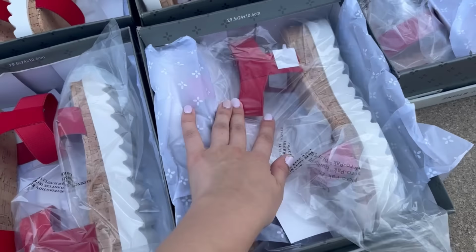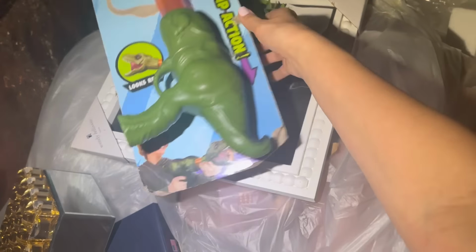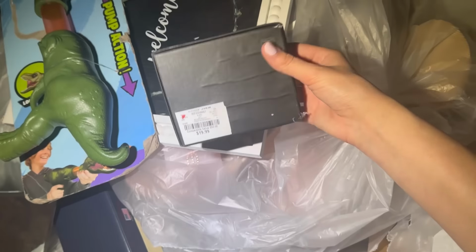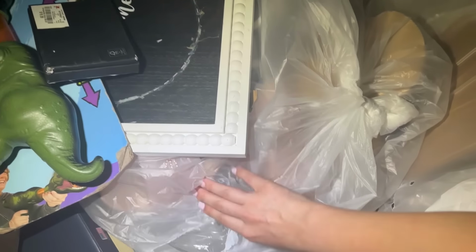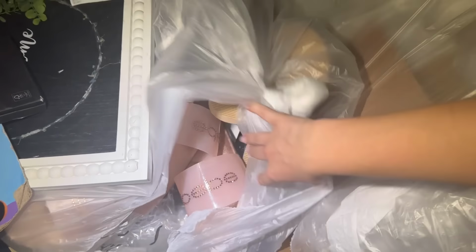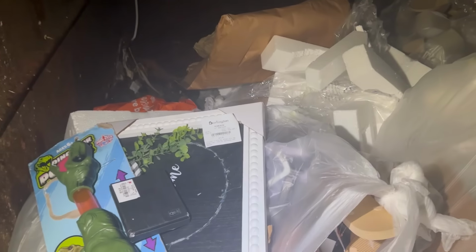All right, let's check Burlington. So it looks like there might be some pretty good stuff here tonight. I see some jewelry boxes. This looks really nice. Some toys here. This one still has tags. It's Michael Kors, so maybe a good score. And then this bag here looks like it is filled with shoes. So I'm just gonna start taking a look through this stuff. Some home decor and maybe some stuff back there too.